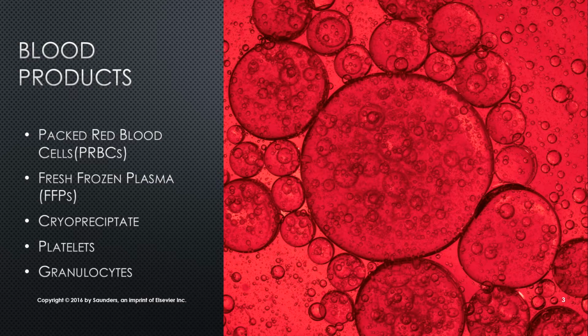Platelets. It's indicated when the platelet count falls below 20,000 cells per millimeter cubed. Platelets are commonly ordered in 4-packs or 6-packs, and each pack will contain about 60 mLs. Again, this can be infused as fast as the client can tolerate.